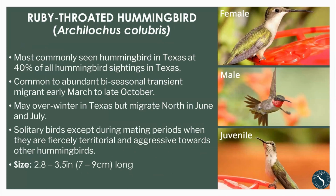Okay. So, ruby-throated hummingbird. It's the most commonly seen hummingbird in Texas. 40% of all hummingbird sightings in Texas will be a ruby-throated hummingbird. It's a common to abundant bi-seasonal transient migrant, early March to late October. It may overwinter in Texas, but is noticeably absent in June and July as they migrate further north during these 2 months, placing them in the seasonal and not annual category.